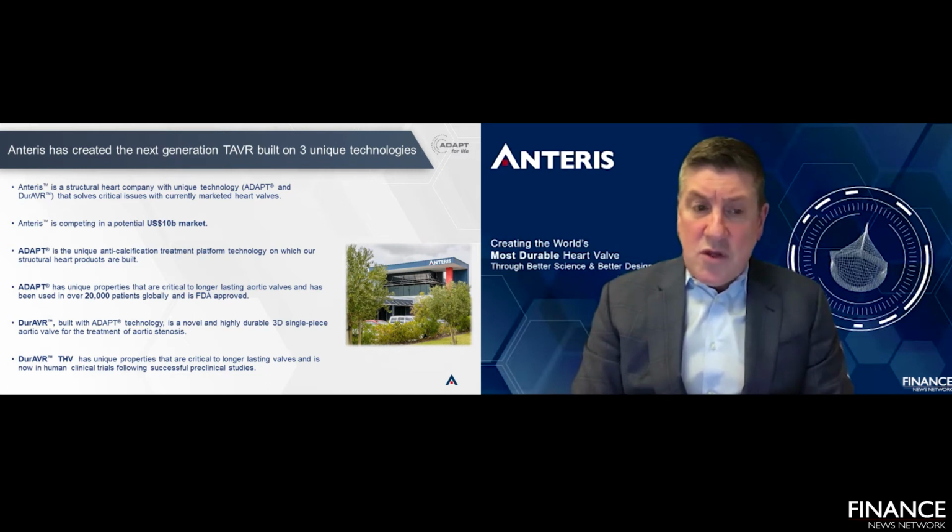ADAPT, however, has been used in other settings in surgical repair, so it's not experimental. Biocompatibility is proved, and it is FDA approved. So it's got about 20,000 patients around the world with ADAPT products inside. So this is a great product. Took about 20 years to develop, and it is hands down the best anti-calcification treatment in the world with the longest data sets. We have a published data set over 10 years in humans showing no calcification in the surgical setting, and many other publications as well, which to my knowledge, no one else has.